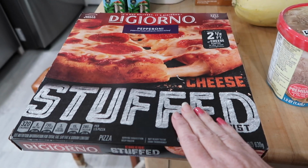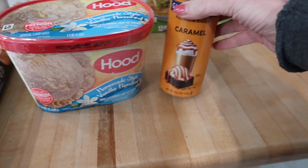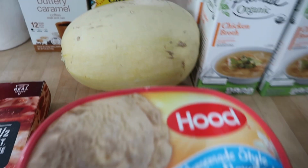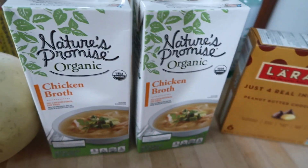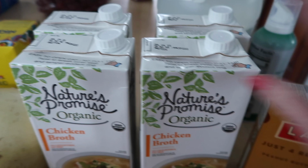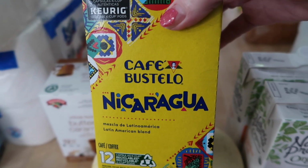Starting right off with a requested grocery haul, I have the stuffed pizza and then some ice cream and caramel sauce because the girls had made apple crisp. And then there's a spaghetti squash for my husband and my daughter, and we needed some yellow onions. Then I have some chicken broth here. We love this Nature's Promise organic chicken broth. Lara bars for my daughter Rachel, and then buttery caramel K-cups, and then Nicaraguan coffee, which we just absolutely adore.